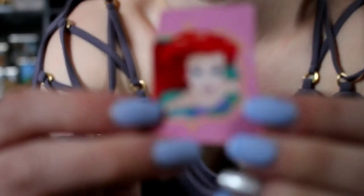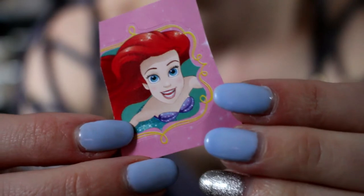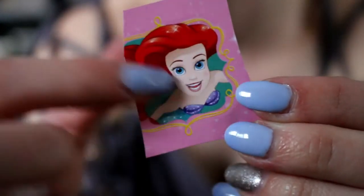Okay, and the final trade that I'm going to share with you today comes from Rebecca. Rebecca was super nice and sent a little Ariel sticker, but unfortunately it got caught on the tape that she taped the pins up with, and so it stuck at the top of the mailer, so I did cut it a little bit, but it's still a beautiful sticker. You can barely tell. Her hair still has plenty of volume.